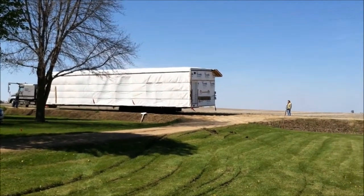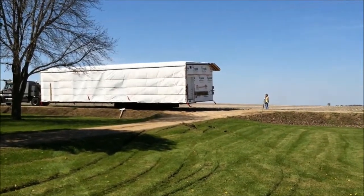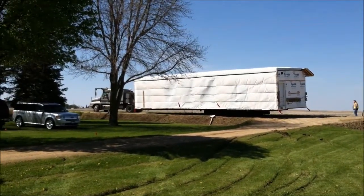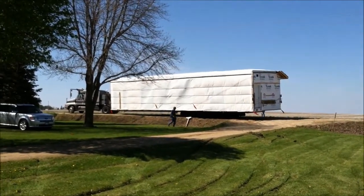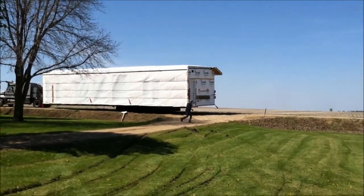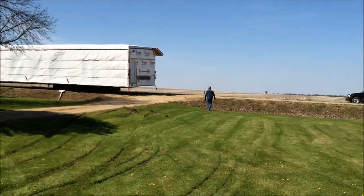One thing about it, the gravel is pretty soft where the back wheels are right now, and they have to make sure they get the tractor so it's got traction at the right time. So it's going to be interesting to see how they time that out with the length of the load. The other driver is moving over to direct.